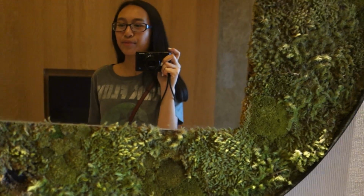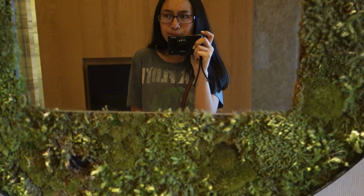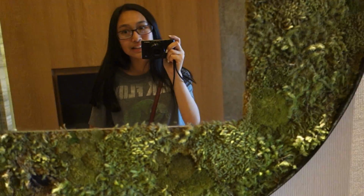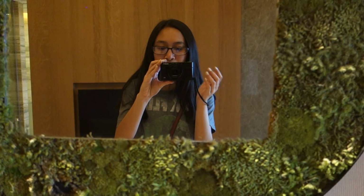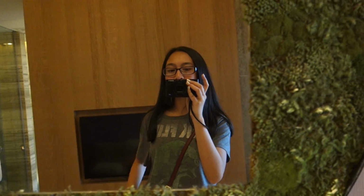I just arrived in Singapore and we just got to our hotel, so I might as well do a hotel room tour, right? Right now we're staying at the Mövenpick Hotel. I love the room here. It's really big and spacious because they upgraded us to a suite since they were running low on the regular rooms. That's why I want to do a hotel room tour, because I want to remember this room forever because it's really, really cool.